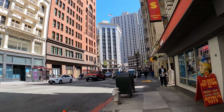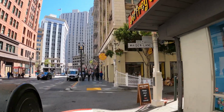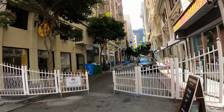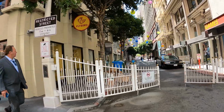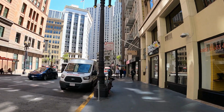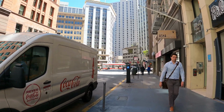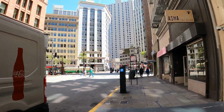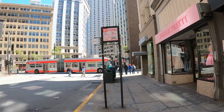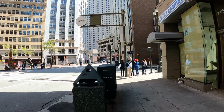Yeah, here we go. We are approaching Market Street here. Maiden Lane. If you want to go shopping, it's the way that I'll take you to Union Square. There's lots of shops along this way. Now we have made it back to Market Street. Can I make it through? Booyah, I made it through.